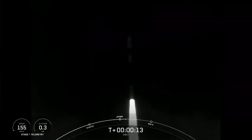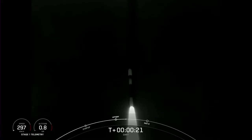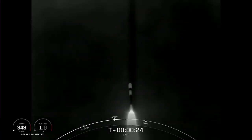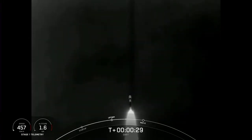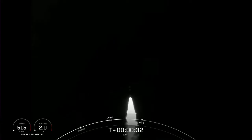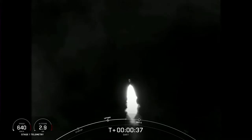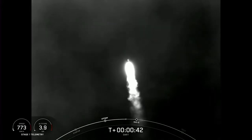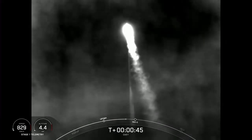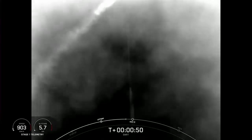Vehicle's pitching downrange. Stage 1 chamber pressure is nominal. T plus 33 seconds. SpaceX launch engineers are seeing nominal conditions on Falcon 9 as we begin the trip to space carrying the DART spacecraft. M1D engines about to begin throttling down. Power and telemetry nominal. We're throttled down.